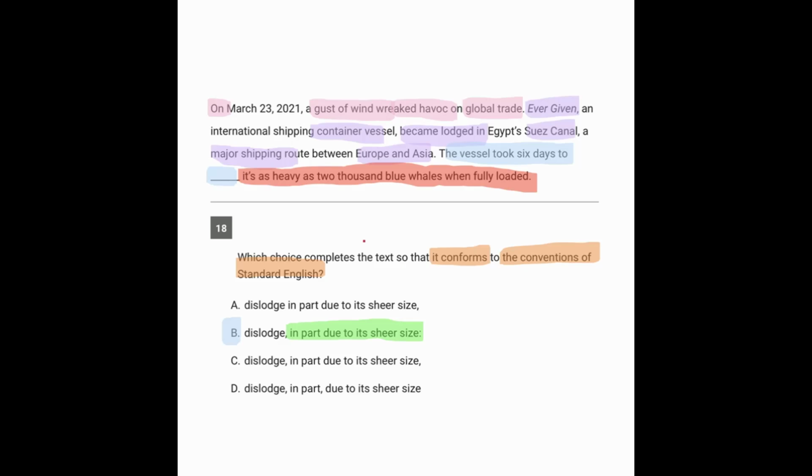The way to join two independent clauses is you can use a semicolon or a comma, FANBOYS. If you use just a comma, that's called a comma splice. So some people who are watching this are really going to need to know why A is wrong, and that's the reason why.